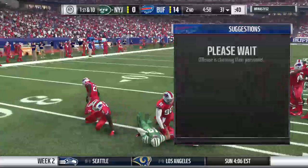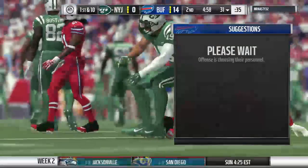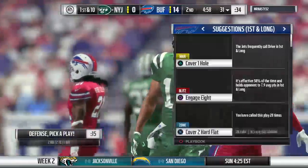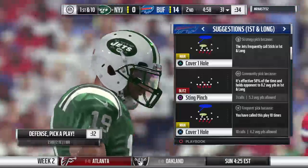And they're going to start this drive in pretty good shape as they get it up past the 30. And the Jets set to take the field. And last drive, 3 and out. Still a goose egg on the scoreboard. How do they break that goose egg?